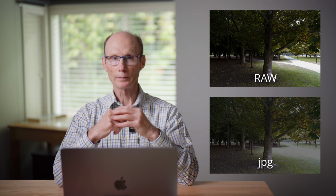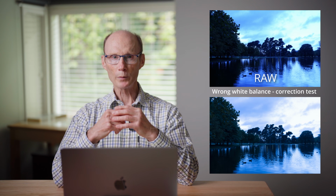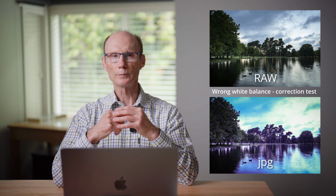So to photograph in RAW or JPEG format, the debates have gone on for decades, but has anything changed in 2025? I went out and shot some images in both RAW and JPEG formats, and I'm going to process them in Lightroom so that you can make some informed decisions on what's best for you.